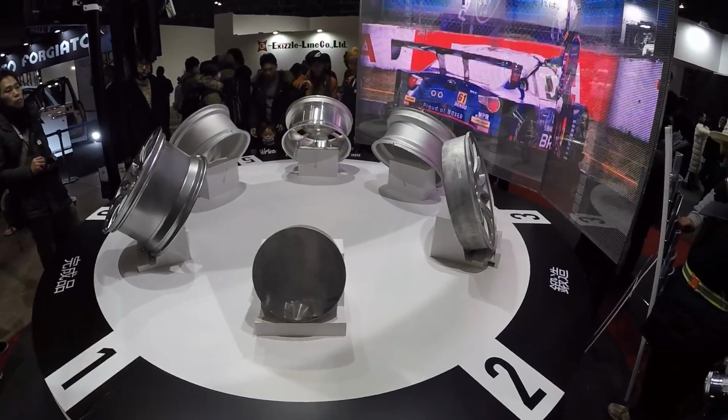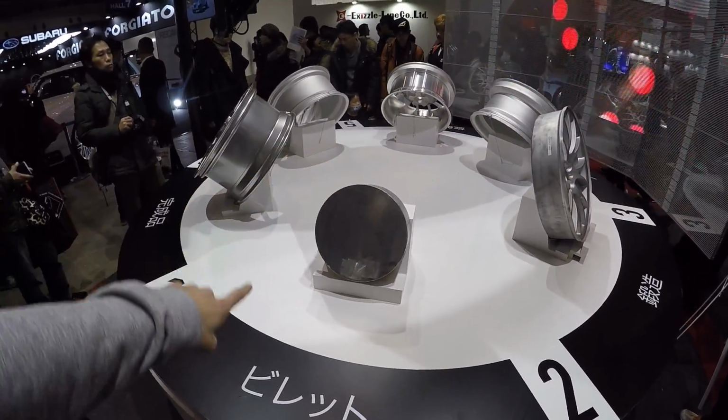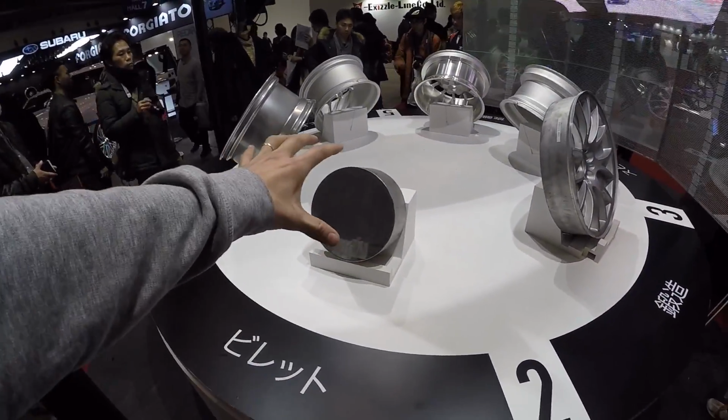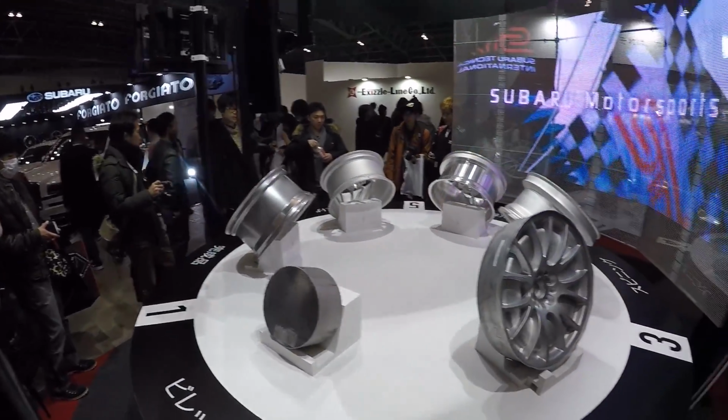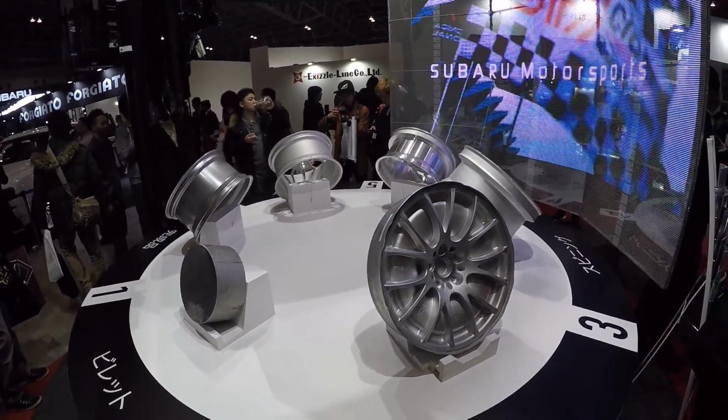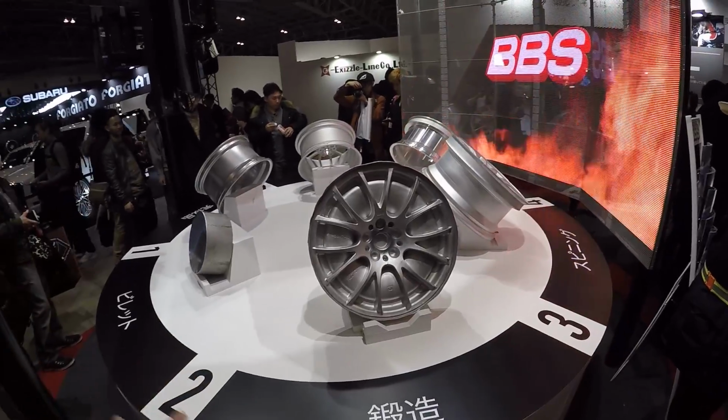So this is pretty cool. We're at the BBS wheel stand and it shows the process of how they make their wheels. Starts off with a piece of billet that's getting pressed into that and further gets machined along to the final product. It's kind of cool seeing this stuff out on display and where your wheels start and come from.